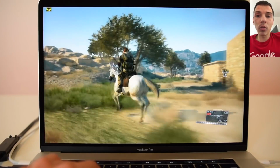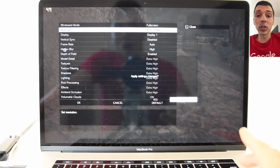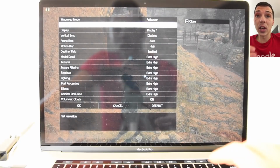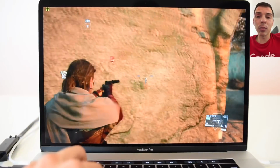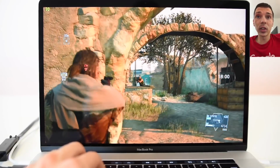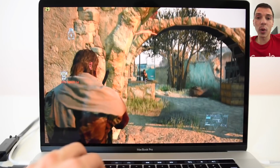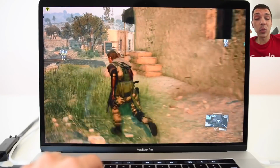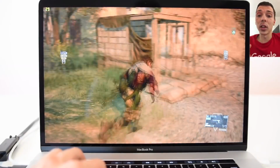We're just going to run around for a little bit, and I want to show you what happens when we take that resolution and bump it up a notch to 1080p. At 1080p, it brings us down to about 29 FPS, sometimes 30, sometimes 35. If you put it at 1680 by 1050, the FPS should be playable at roughly 40 FPS. But again, 1280 by 800 just runs buttery smooth. I would recommend that setting instead.